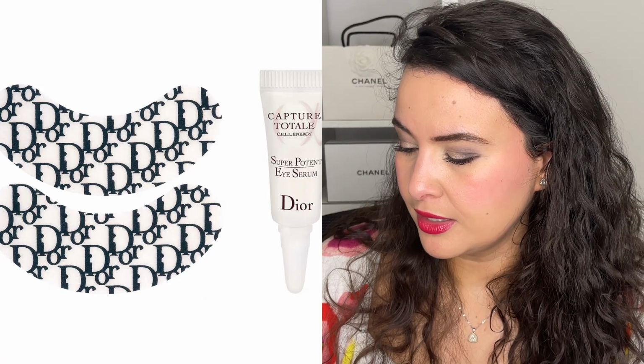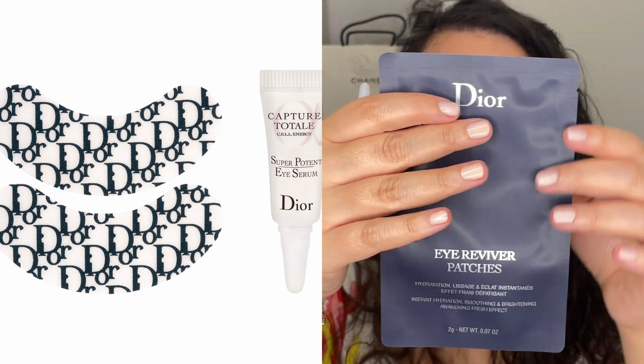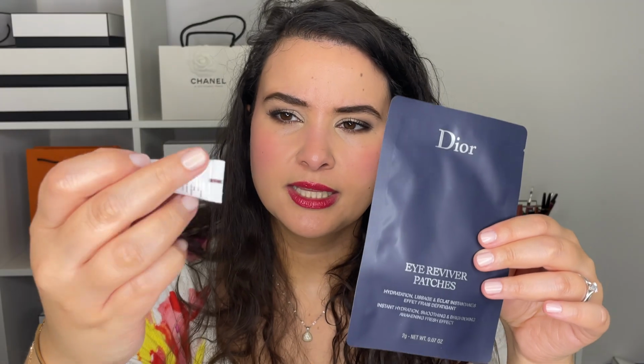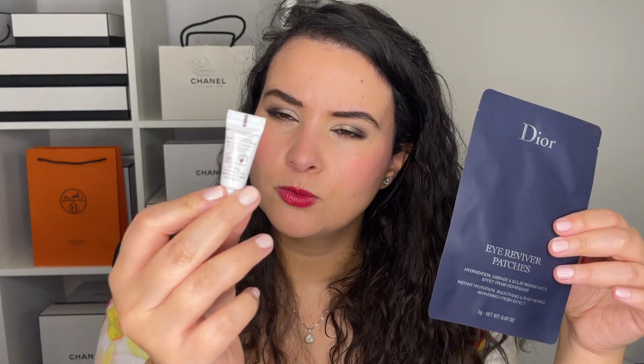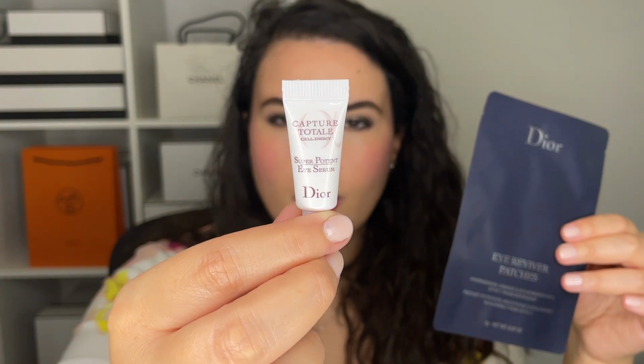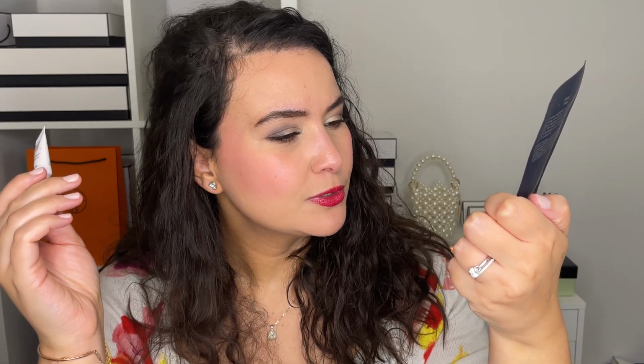Moving on here, something from Dior that I mentioned in a Get Ready With Me, and then I repurchased it because it's so great. These are the Eye Reviver patches. They come in a single pouch like this. You have the patches, and when you buy the kit, it also comes with this Capture Totale eye serum. What's great about this is that it claims to be an instant hydration. It's supposed to smooth and brighten. It does all of that.